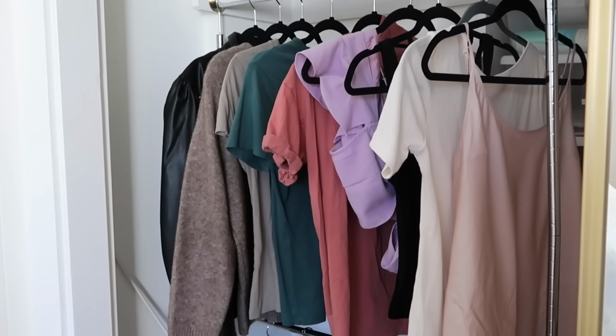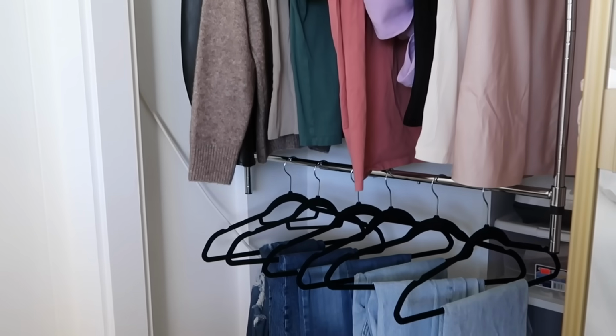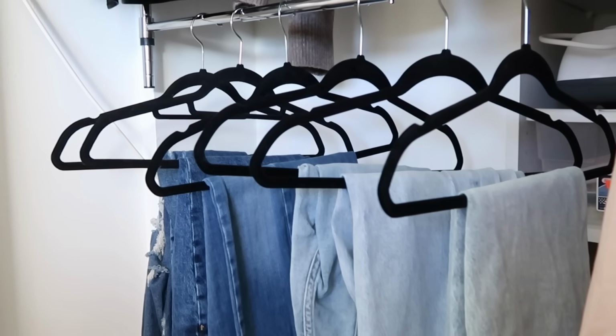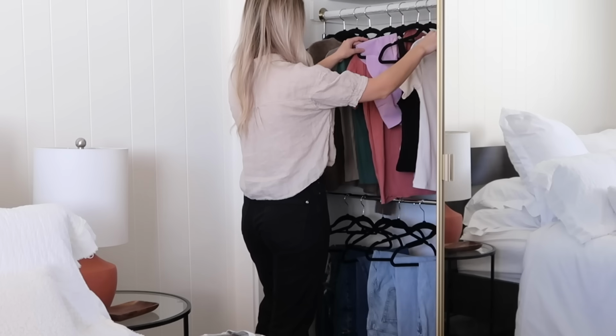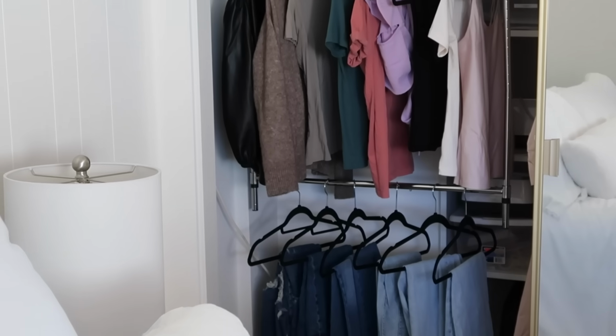I love hanging my shirts on top, my pants underneath, and it really just makes the closet feel instantly organized. I wish I knew about this rod sooner because this is game changing. This makes it so much easier to find exactly what I'm looking for and makes my closet look and feel so much more organized.